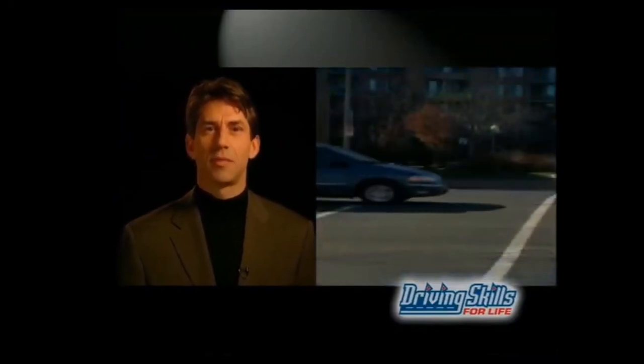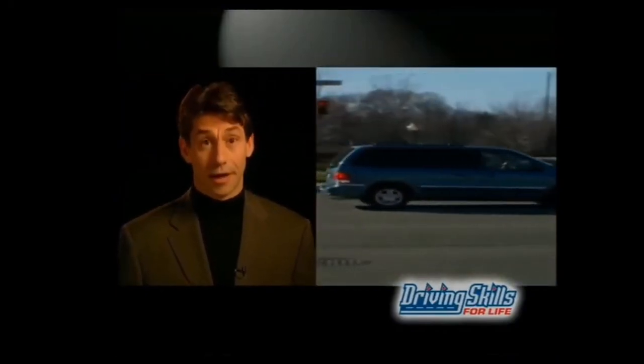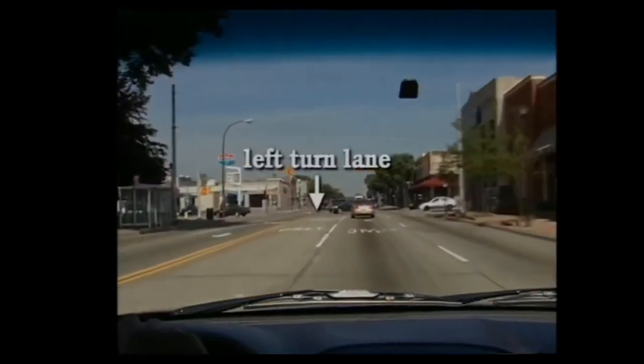And here's a tip for handling one of the biggest hazards at intersections, left turns. Watch. Turning left at an intersection takes planning, positioning, and patience. It's a high-risk maneuver that's involved in more than 60% of intersection crash injuries, so you want to get it right. First, planning. As you approach the intersection, check for lane and traffic control signs.